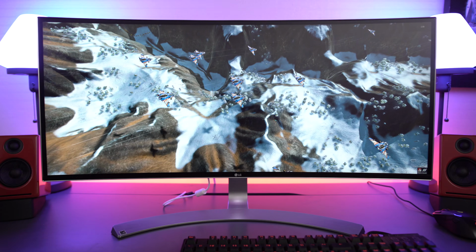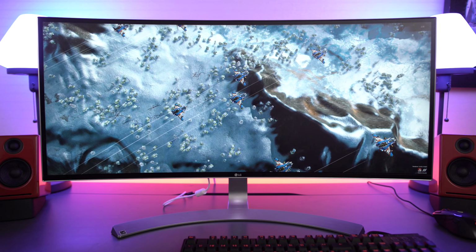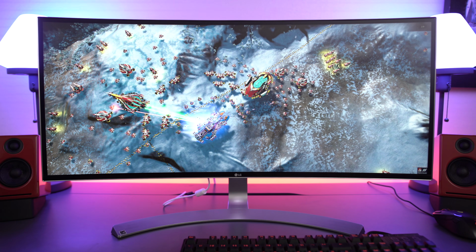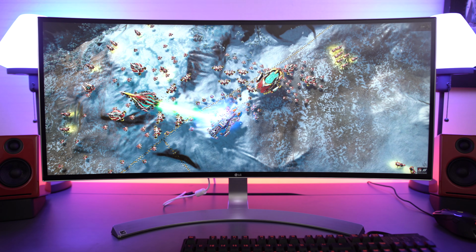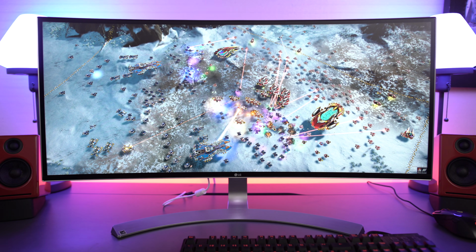Just like G-Sync, FreeSync basically makes it so there's no screen tearing or ripping when you're playing that game. You guys know what I mean. You're playing a game, you're moving around, and stuff just looks blurry for a moment. You don't have to worry about that at all with FreeSync or G-Sync technology.